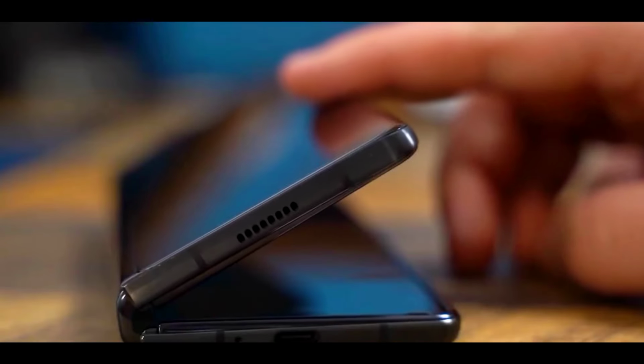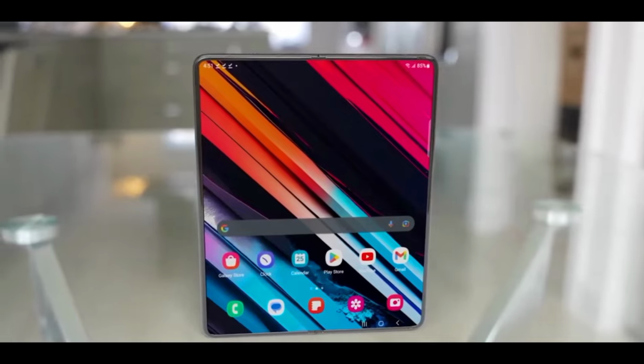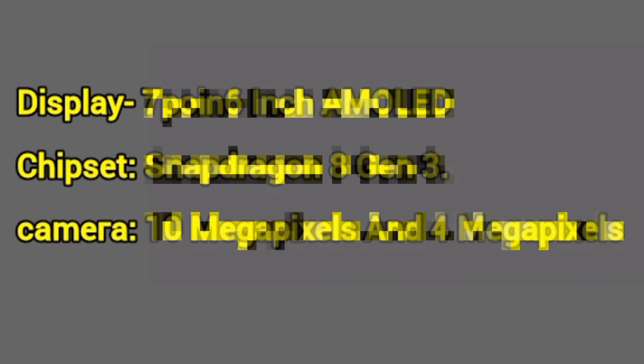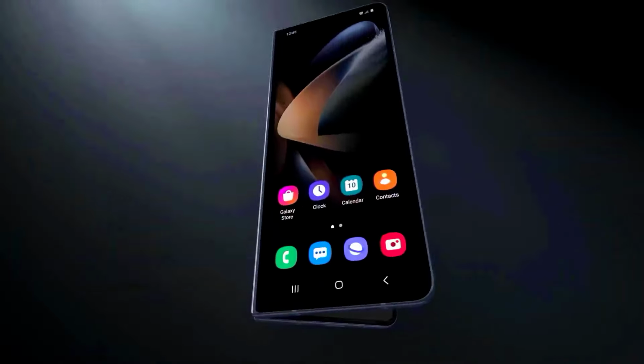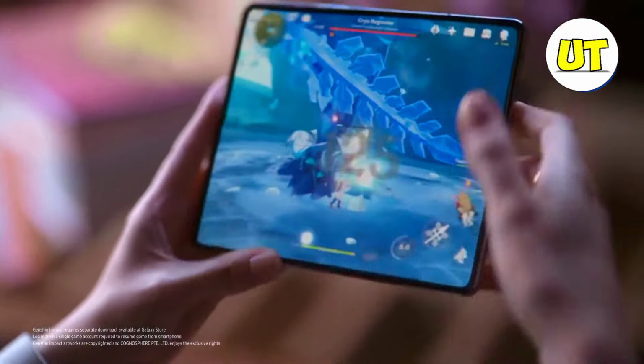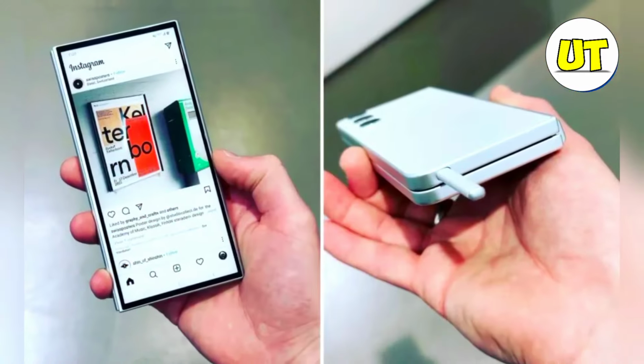We still don't know anything for sure about the Galaxy Z Fold 6, but leaks and rumors have revealed a number of possible specs, and we can make some educated guesses at most. So today, I will discuss what I have heard from these rumors that I find reliable. Predicted specs of Samsung Galaxy Z Fold 6.